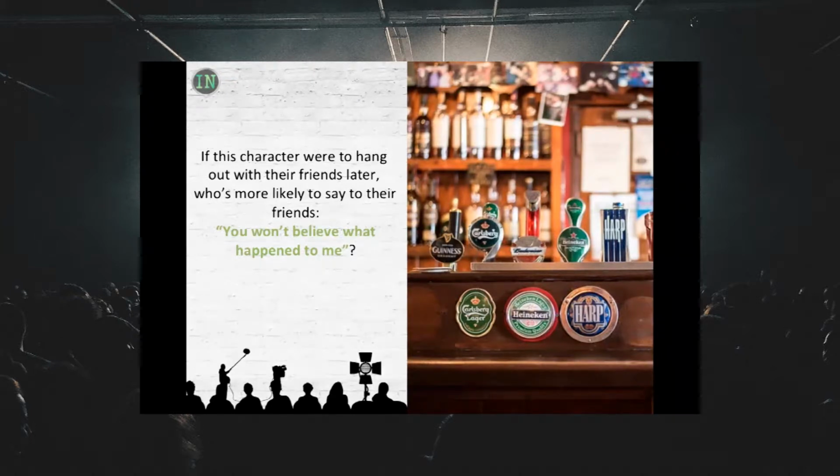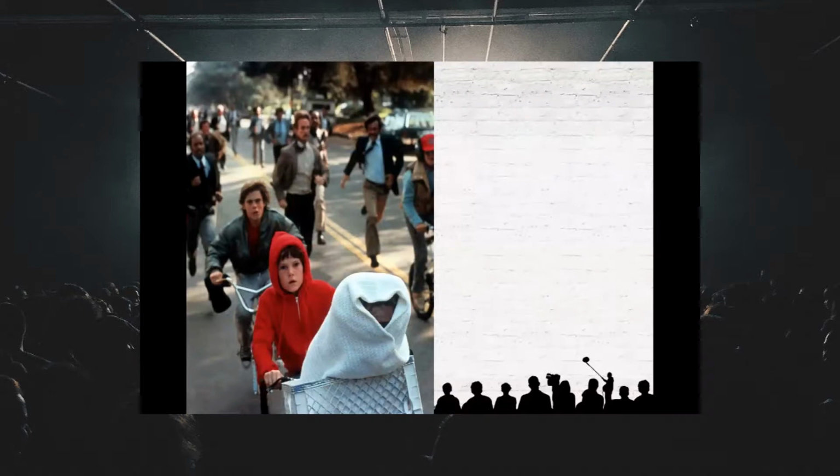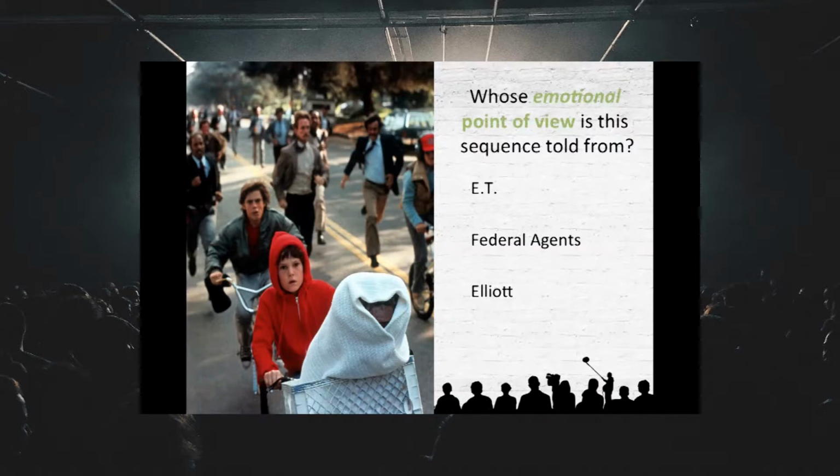And so let's look at the characters who are in this particular sequence and whose point of view this sequence might be from. Obviously, there are federal agents. There is Elliot, and there's also E.T. Whose emotional point of view is this sequence told from? Well, E.T. is obviously a primary character. The movie is named after E.T. But would E.T. be so surprised by what's happening that he's likely to tell this story later in a bar with his alien friends? Probably not. He knows that he can levitate things and make things move around. All right, so it's probably not E.T. He probably wasn't the most emotionally impacted.